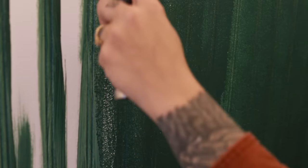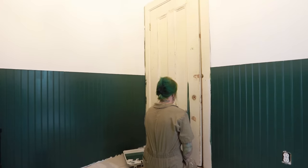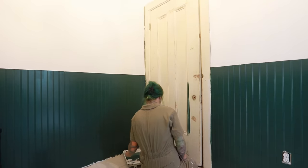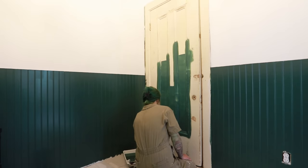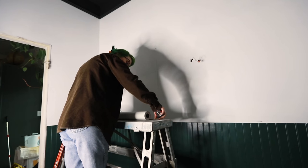I'm very excited. The beadboard, what I did was I cut in all of the crevices with a brush, and then I rolled everything out. It was a bit time consuming, but otherwise you're never gonna get all the crevices if you don't brush and then roll. Plus it gives you a nice smooth finish. After that dried, I hung the wallpaper.